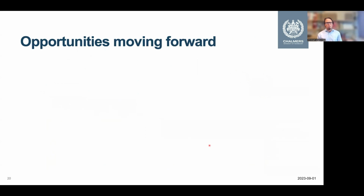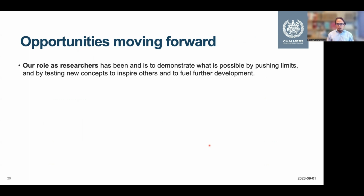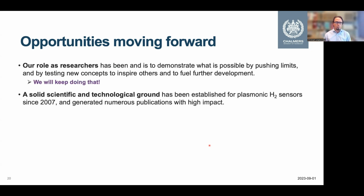So this is a short overview of the state of the art and the history of the development, how it all started. When I now look forward on this last slide and sketch some of the opportunities that I see, it is that, of course, for us as researchers, it is to continue to demonstrate what is possible by pushing limits and by testing new concepts to inspire others and to further fuel this development of this very promising sensor platform. And we will, of course, keep doing that. Since, in my opinion, this technology stands on a very solid scientific and technological ground, it has a lot of potential that we can explore moving forward. And in my opinion, this indicates that there should be a place for this technology on the market.